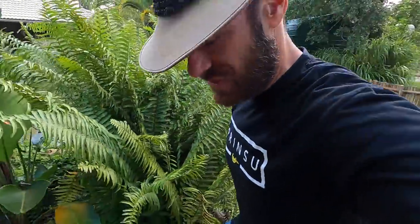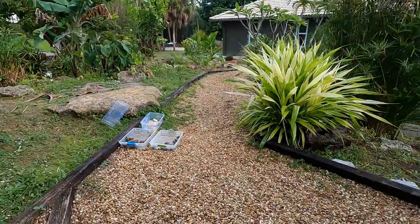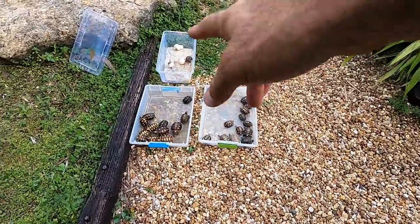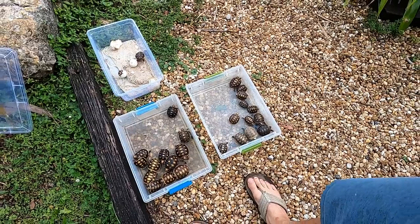So these little guys are just doing amazing. And I just wanted to share the fact that we have so many baby tortoises. It's incredible. I love it. Really, really cool stuff. So why don't we take these two and bring them back to their habitat? I'll put them in their habitat.